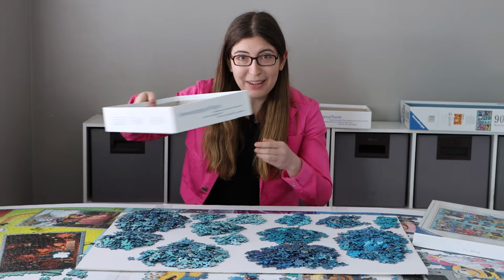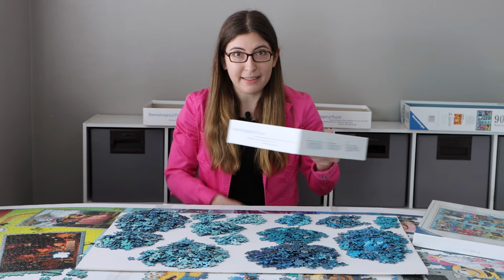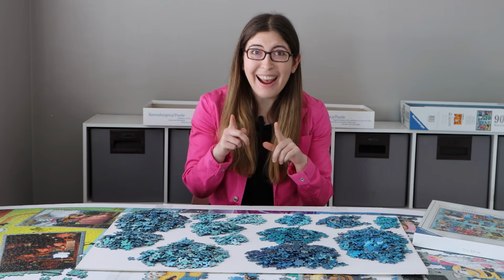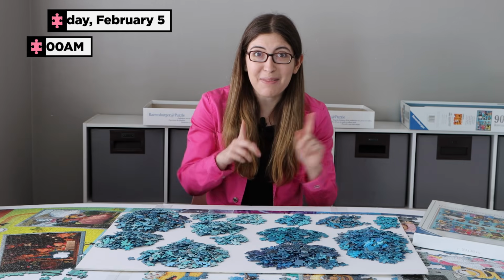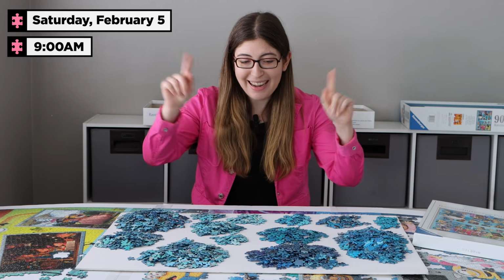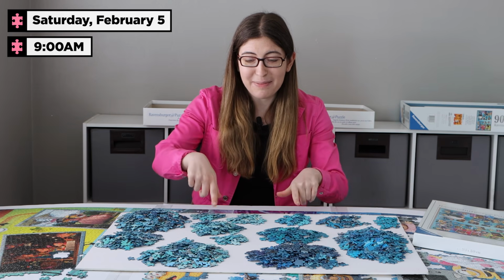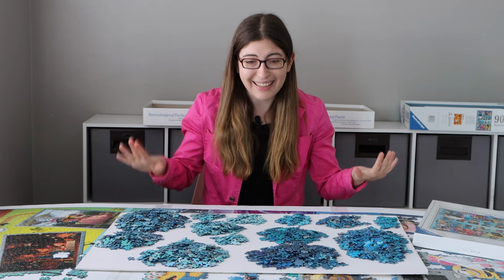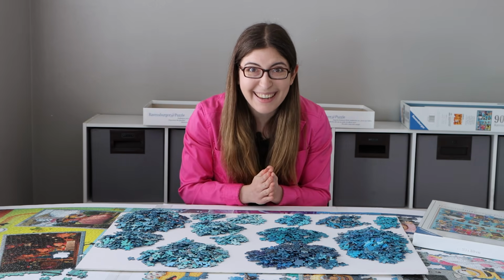All right, so this box with all of the plain pieces, I'm just gonna put back here for now. We will deal with her later. For now, it is about 9 a.m. on Saturday morning. I'm gonna spend the next couple hours trying to get as many of these blue pieces in place as I can. I'm so excited to spend all weekend working on the puzzle again.